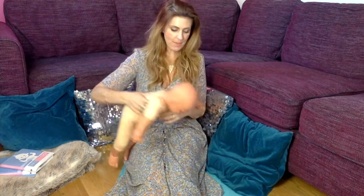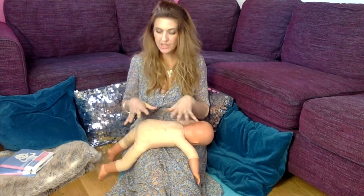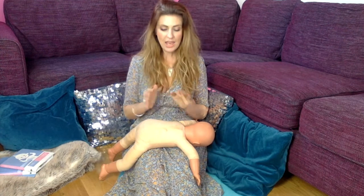So we're going to pop baby across our legs like this. As you can see, they're not flat on the ground, they are well supported. If we wanted to give baby a little bit more distance from the ground, we could elevate one of the legs slightly, and that just gives them a little bit more space between the floor and where they are, so it doesn't feel like the floor is closing in on them.